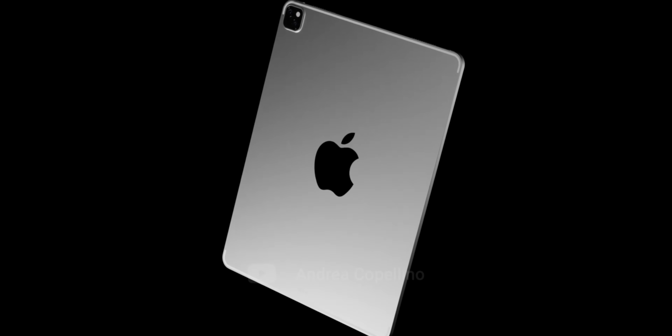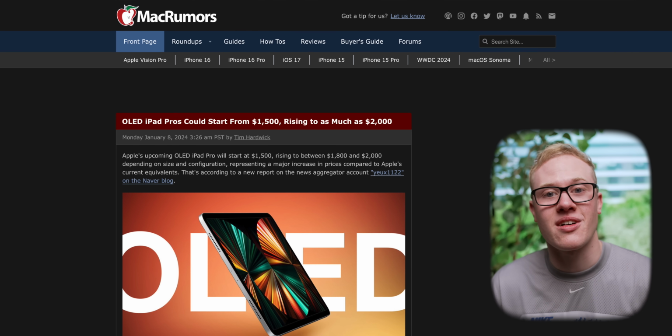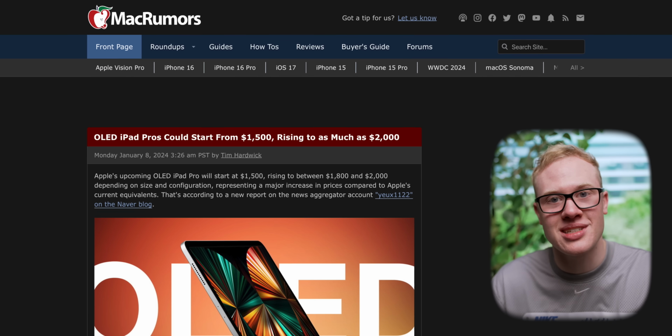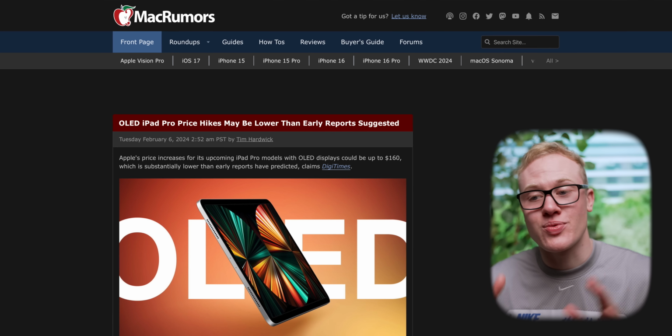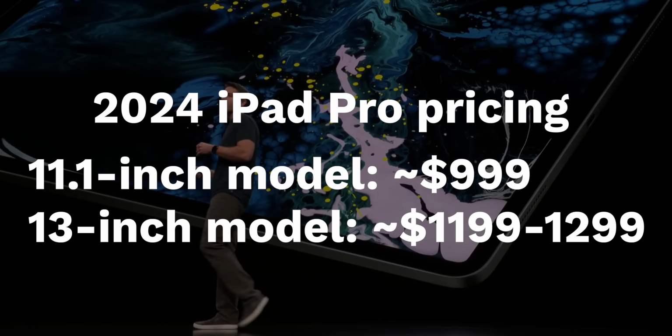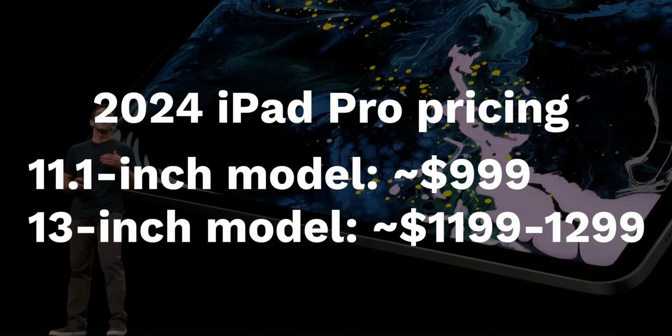So putting all of this together, the 2024 iPad Pro is looking like the biggest update generation over generation ever, and this new product is going to unfortunately get a bit more expensive. While initially we had heard that the 11-inch model would start at $1,500 and the 13-inch model at about $1,800, it seems like we've come back down to earth. According to a new report from DigiTimes, the prices would only increase on each model by about $160. So the 11-inch version would start around $1,000 and the 13-inch version around maybe $1,200 to $1,300, which frankly is a ton of money for an iPad Pro.